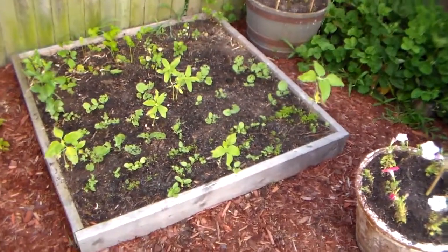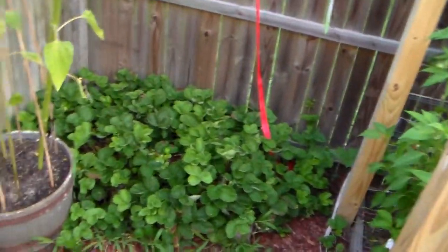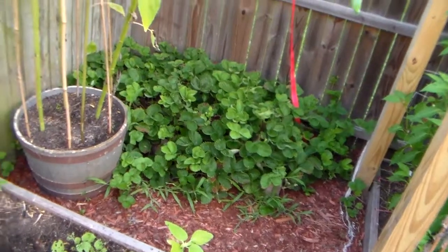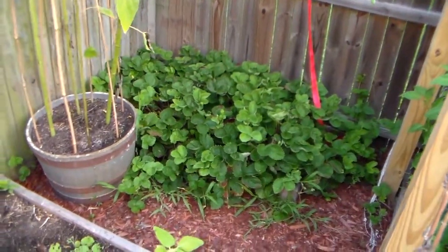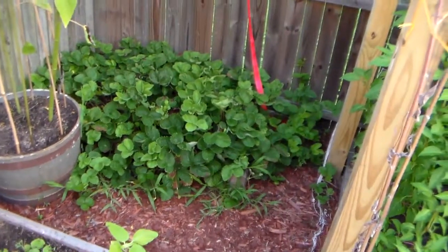So anyway, here's this bed. My strawberries are looking very green, but that's about it. These are all going to be transplanted. I haven't even done anything with this bed anymore. I'm just letting it go. It can do what it wants. And then I'll be moving these probably to the side of the house once I amend those beds.